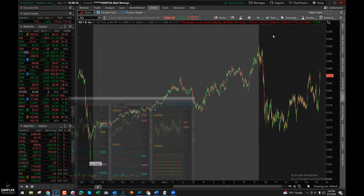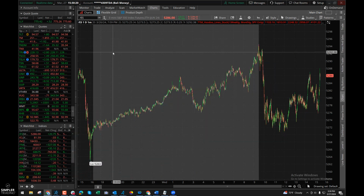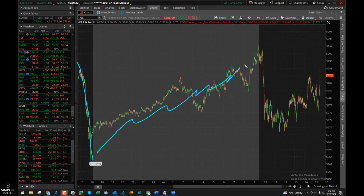Let me move this out of the way, but I've got the ES here, and as you can see, we've got the overnight action in the light gray here. We had a sell-off yesterday. We've been doing this pattern a good bit lately, actually, and then recovering overnight. This is the overnight session, the light gray, and then the black is the cash session. So we opened up here, kind of free fall and chop, chop, chop, and we're trying to work our way back up here.